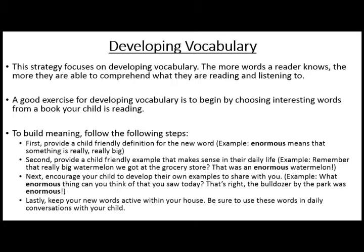Developing vocabulary. This strategy will focus on developing vocabulary. The more words a reader knows, the more they are able to comprehend what they are reading and listening to. A good exercise for developing vocabulary is to begin by choosing interesting words from a book your child is reading. To build meaning, follow the following steps.